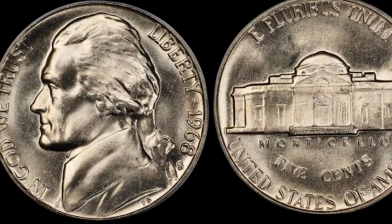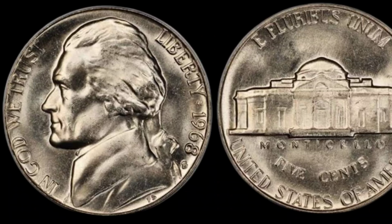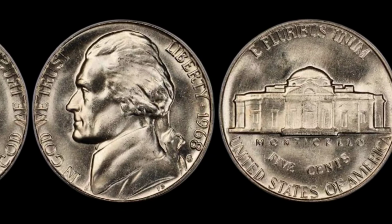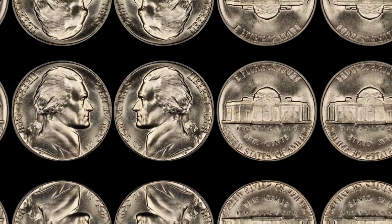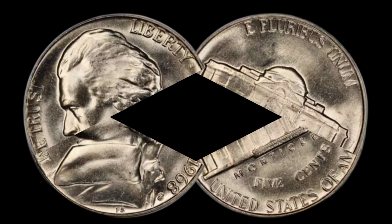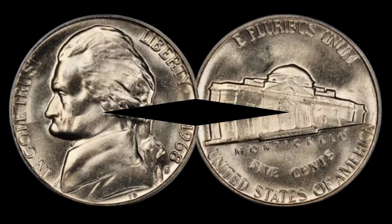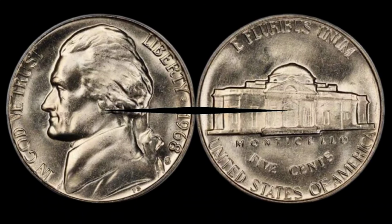And if you have an old collection of nickels, it might be time to dust it off and start inspecting those coins closely. You could be sitting on a small fortune without even realizing it. So, there you have it, the incredible story of the 1968 Jefferson nickel that's worth $1.9 million. Whether you're a seasoned collector or just starting out, keep an eye on your nickels. You never know which one might be the next big discovery.